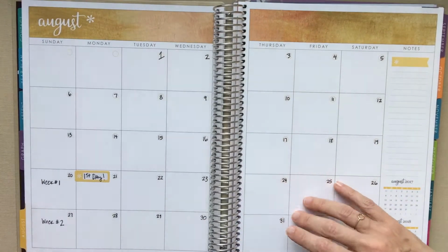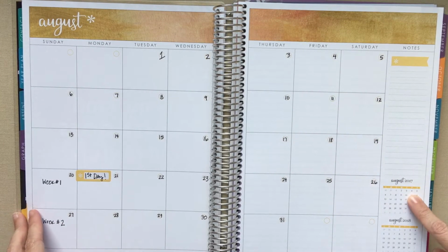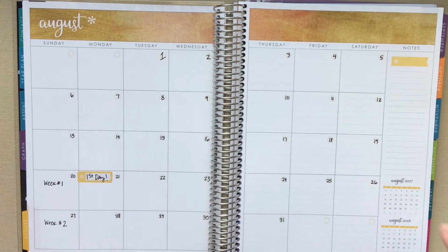But one thing I really don't like is you have to number your own months, because she's leaving it open that you could use it this year or next year. I guess for planners that don't sell. So that's why you have an August 2017 and an August 2018 calendar on here, down here.